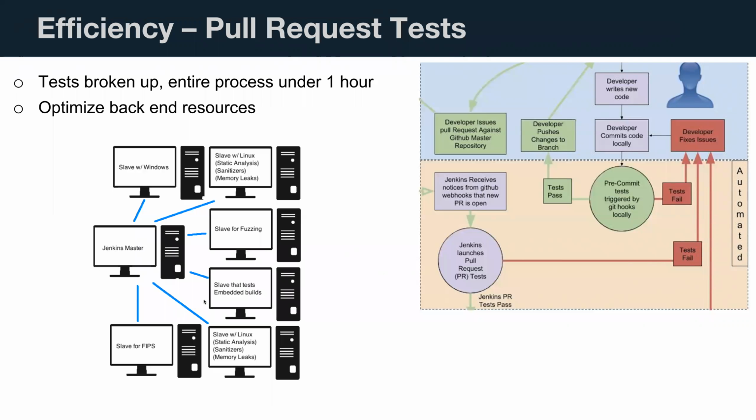And then we split up the tests on machines that are specific to a given test. Examples are we have Windows slaves, Linux slaves, slaves that just do fuzzing, slaves that just do embedded builds. We have multiple Linux slaves because we have so many configurations that we're running. If one machine gets full or has not enough random access memory to continue launching additional tests, we then offload those to another machine so that everything is more efficient and runs quicker. And then we have slaves for just testing our FIPS solutions as well.